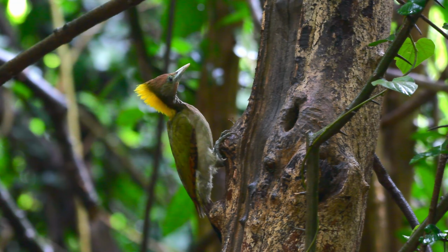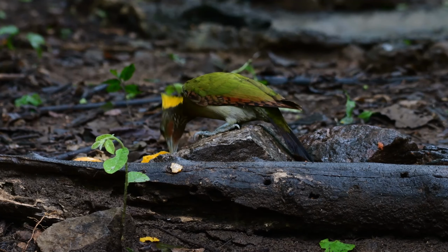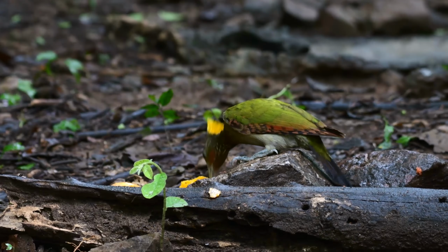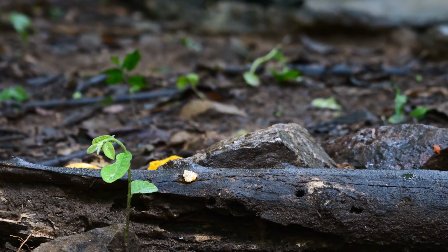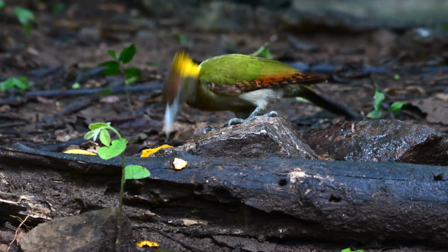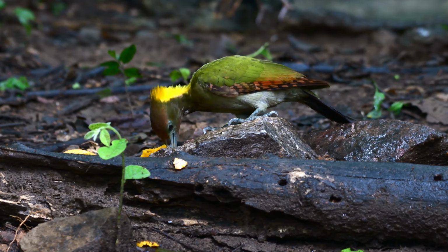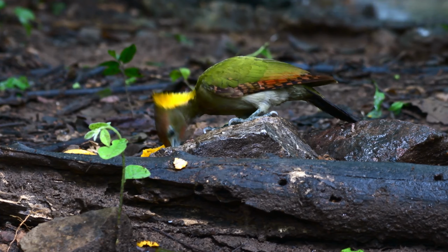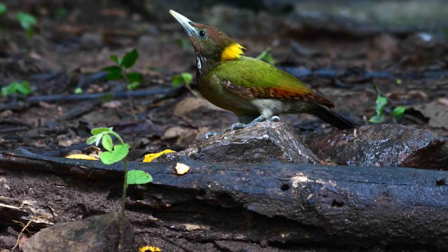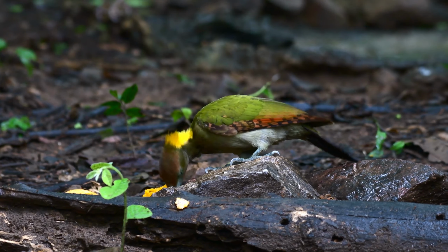As you can see with this one, they're also partial to a bit of fruit now and then. They're certainly enjoying this papaya, which you wouldn't usually associate fruit with woodpeckers. But he likes it. As you can see, this bird here is the female, noticed by the dark reddish brown throat.